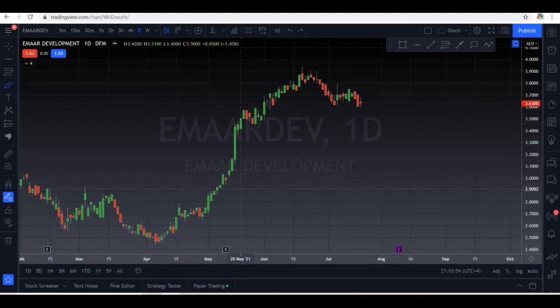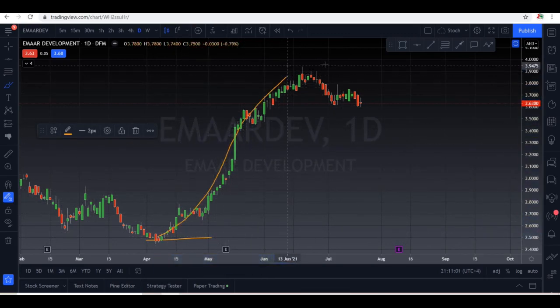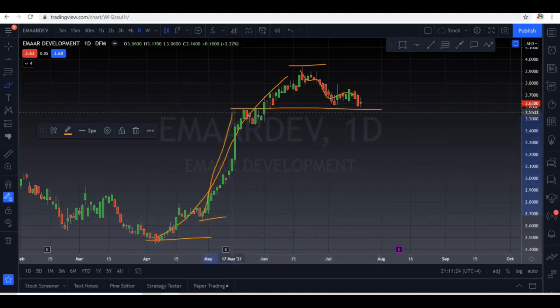Emaar Development, what a huge rally. Right from here around 2.43, it made a huge move to the upside, hitting the resistance at 3.90, and as of now it's in a correction mode. If you see properly, it's holding right around the previous swing. This was the low, it made a high, correction, and then it broke the resistance.